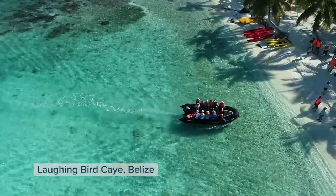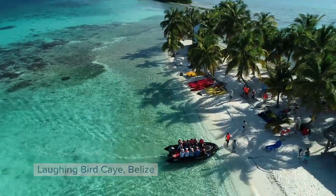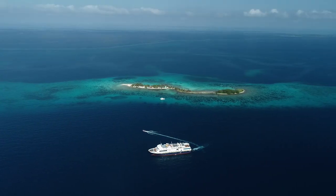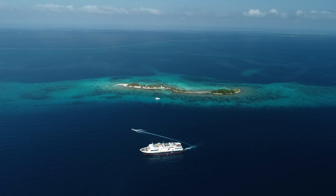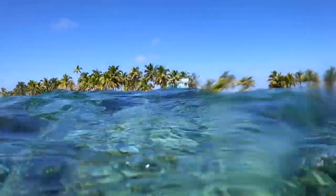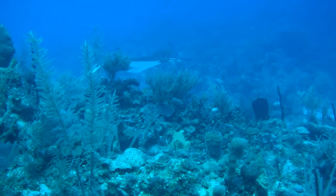We are in tropical paradise. We're at Laughing Bird Key and it is absolutely glorious. Out this side is just this tiny, thin little bit of land, and out this side is some of the best snorkeling of coral reefs that you'll ever see, with lots of soft corals, lots of hard corals, fish, eagle rays. I've got pelicans flying over me right at the moment.